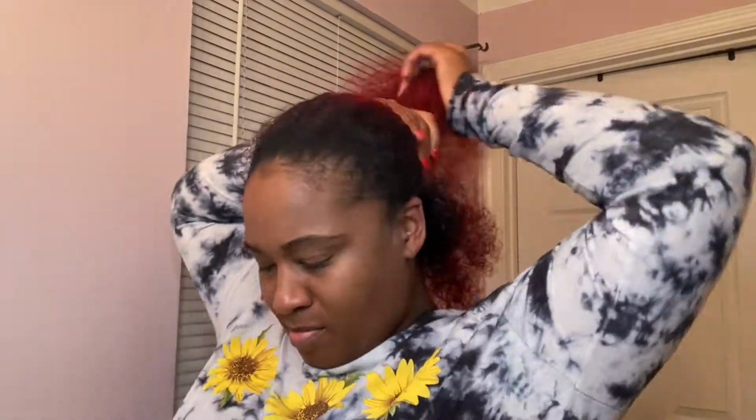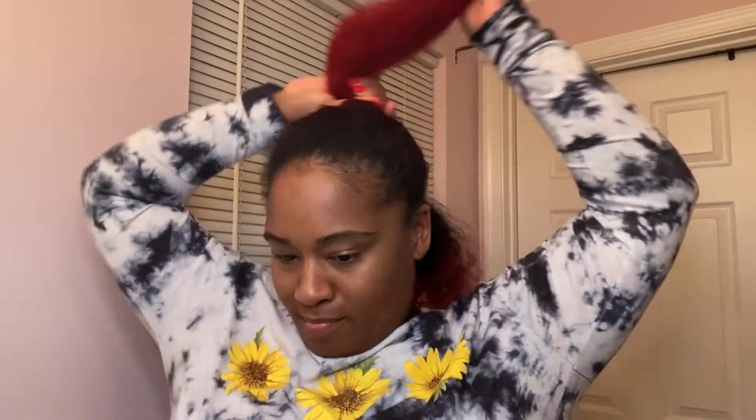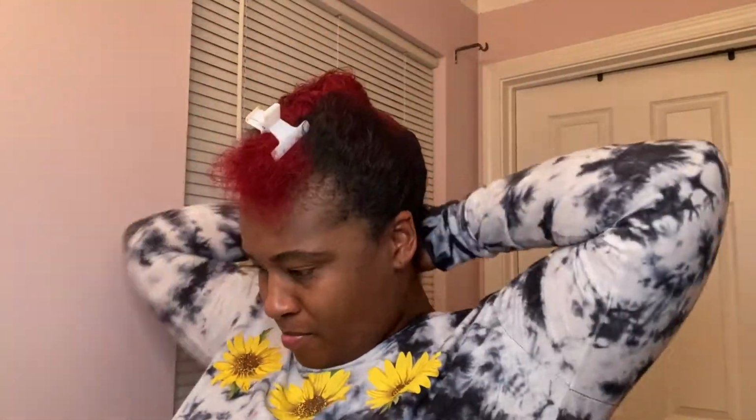So now I'm going to start trying to style my hair. I'm going to separate it. I like to take small sections. So this is the back of my hair, but you guys know that before I put any product on it, I have to make sure that it is sopping wet. So I'm going to begin styling it here at this point.